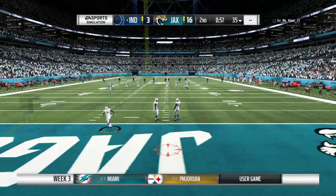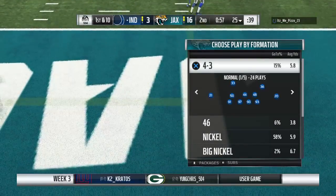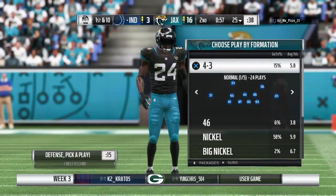You mean like kicking the ball? Exactly. Well, that was in high school. Doesn't matter. I don't care what level. You hit them, they go through.